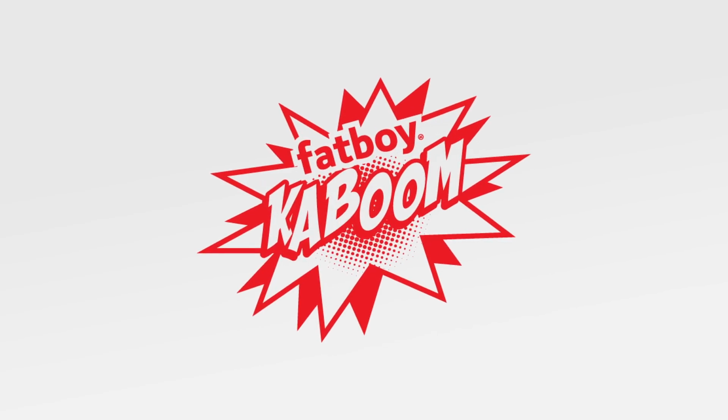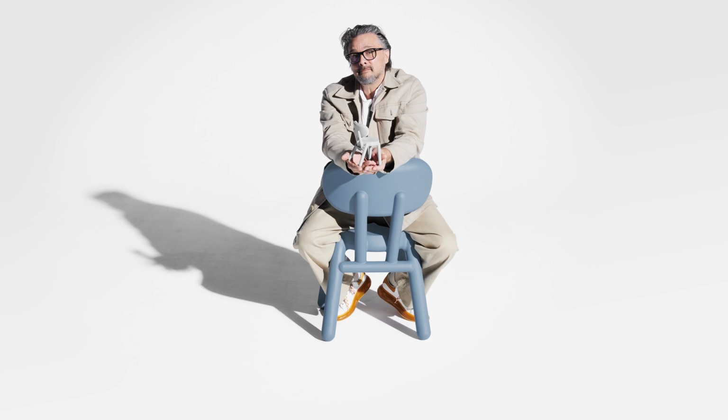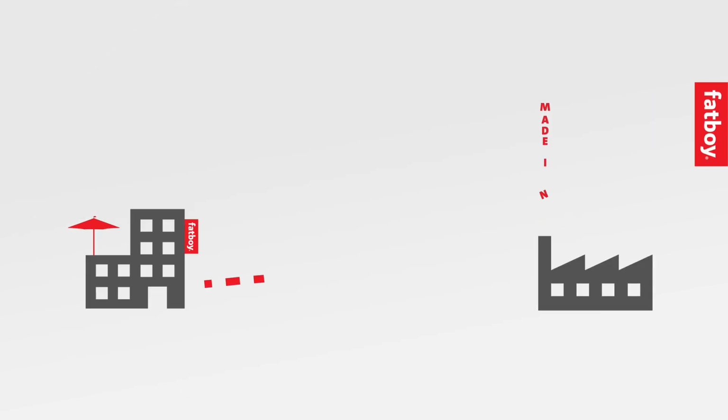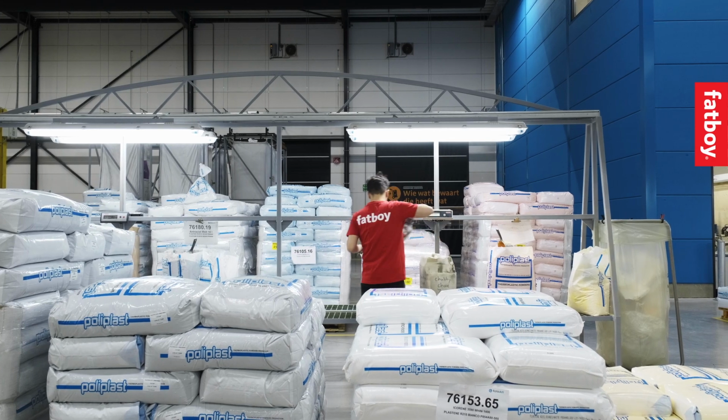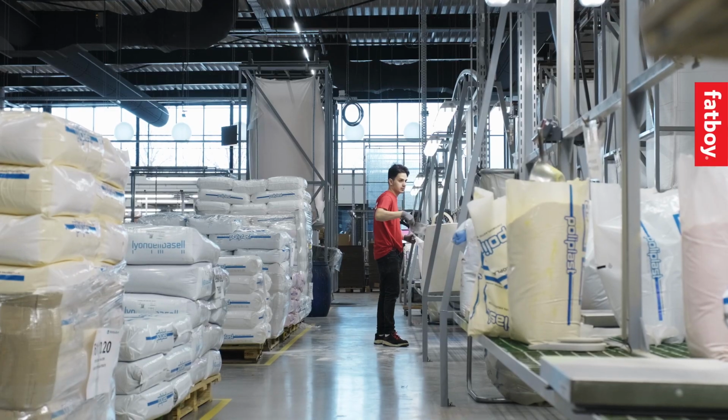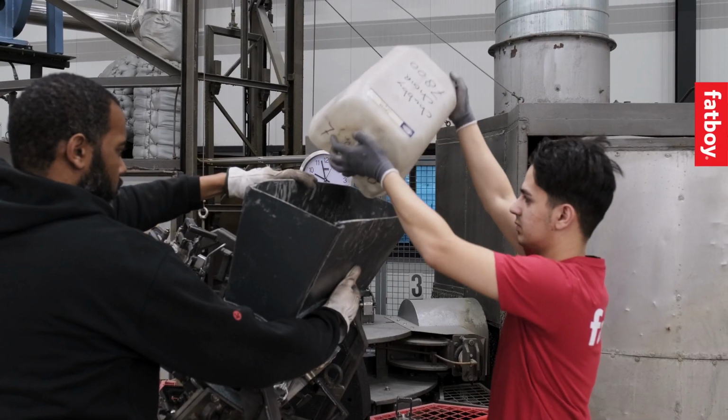Hi there. The name is Boom, Kaboom. I'm a one-piece chair designed by Roderick Vos for Fatboy, and I'm crafted only 30 minutes away from the Fatboy headquarters. To create me, the Kaboom crew first needs to measure the raw material they need. With this raw material, they fill up the mold, right up to the last gram.